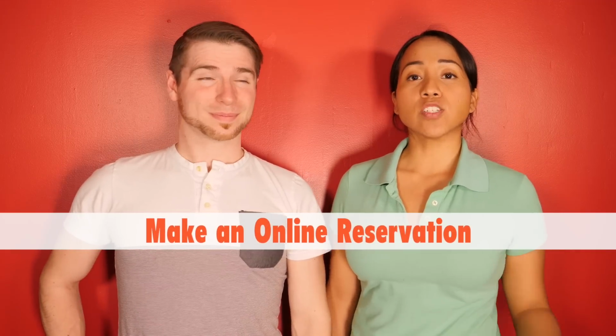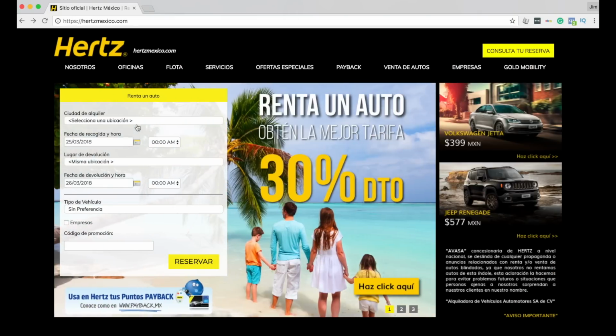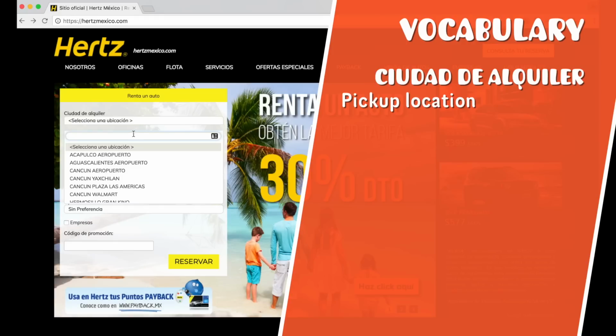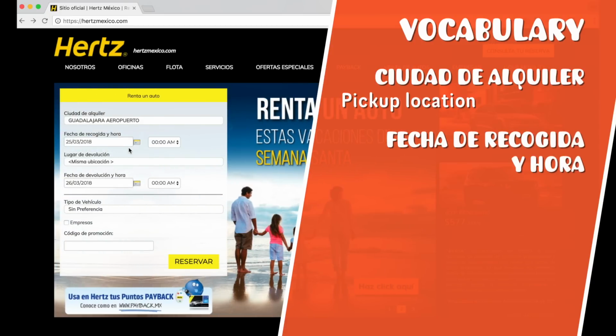So now we're going to teach you how to rent a car online. We're going to start at hertzmexico.com. First thing you see here is, Ciudad de alquiler, which is the pickup location. We're going to choose Guadalajara Airport. Next we have, Fecha de recogida y hora, that's the pickup date and time.